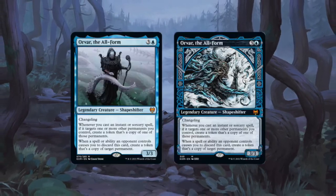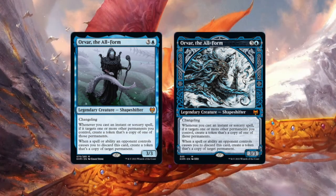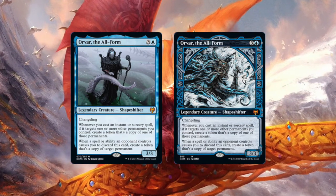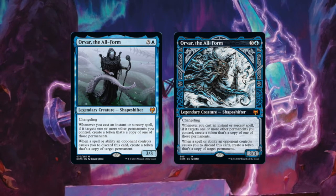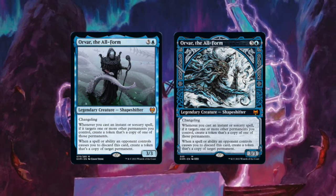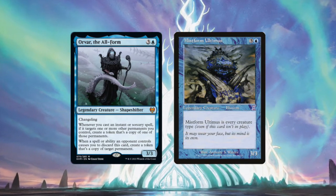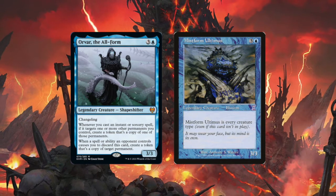We have Orvar, the All Form, 3 in a blue, legendary creature shapeshifter, 3/3, but it's a changeling. Whenever you cast an instant or sorcery spell, if it targets one or more other permanents you control, create a token that's a copy of one of those permanents. When a spell or ability an opponent controls causes you to discard this card, create a token that's a copy of target permanent. So this is basically Mistform Ultimus, but better in almost every single way, in terms of casting cost and its stats and being every single creature type. But it just has even more abilities that make it better.